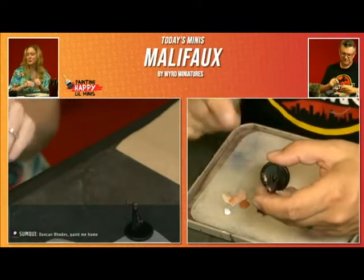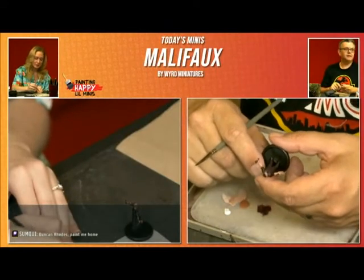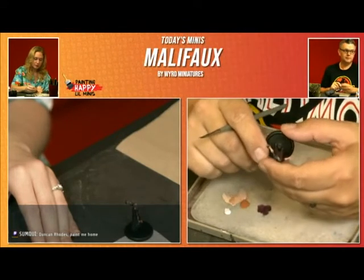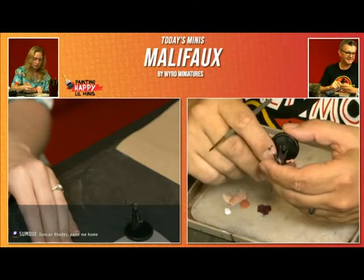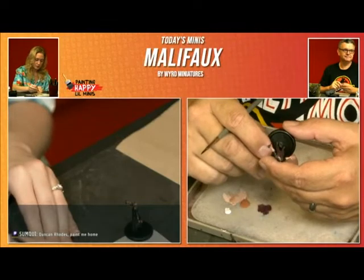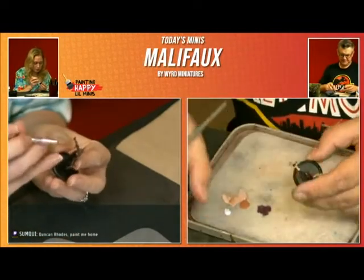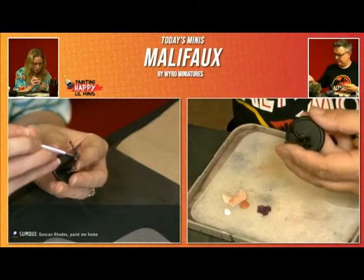So all sorts of good stuff. But yeah, Duncan has donated an army, which is awesome. How many models? Oh no, here it does. 1, 2, 3. It's 13 models. Okay, cool. That's a lot for an Adeptus Custodes army. Those guys are super elite in the game.